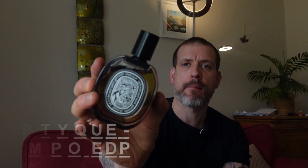Up next, this came out in 2018. This is from a house that, again, doesn't really get a whole lot of love. Most people think it's trash. I think this one's really, really nice. This is Diptyque Tempo EDP. Now, the EDT versions are light around the edges, so that's the difference between the two.